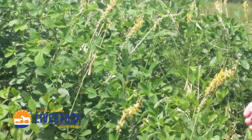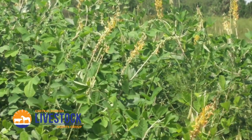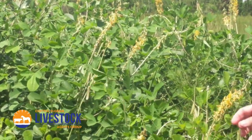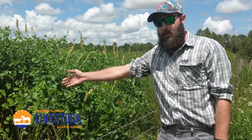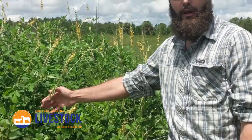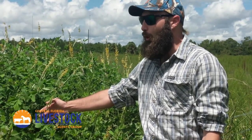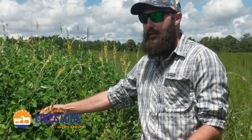Another key identifying factor is its bloom type. Being a legume, it has a pea-like bloom that's yellow and quite noticeable. And those blooms will eventually become seed pods. These pods contain a multitude of little seeds on the inside. It has toxic alkaloids within it, so we want to try to avoid any of our animals from eating large quantities of crotalaria. We want to try to avoid any of our poultry friends from eating the seeds.